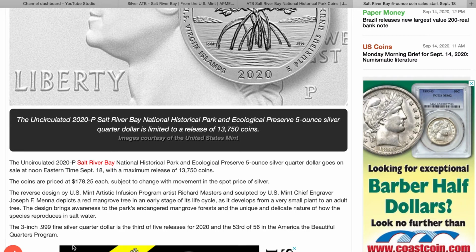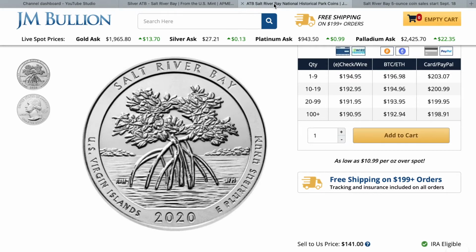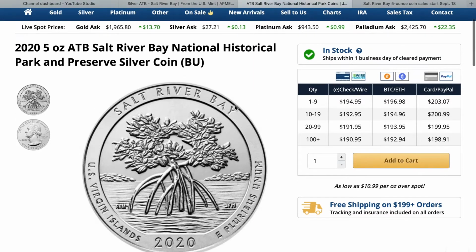But I'm going to go up here and show you the prices for some of these sites. I'm going to start with JM Bullion. So you can see JM Bullion has pretty expensive prices here for the Salt River Bay America the Beautiful, the 5-ounce. And the cheapest price there is if you do the e-check wire, $194, and then you go up to PayPal, which is the most expensive, and you're going to be shelling out $203 for that. And this is on JM Bullion.